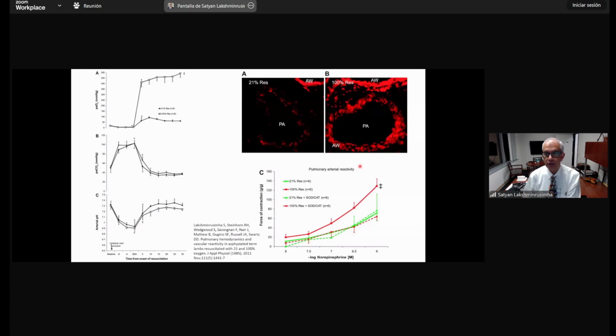And interestingly, when we used norepinephrine to constrict these vessels, those vessels that had received 100% O2 showed increased pulmonary vascular contractility, suggesting that these vessels become very twitchy with hyperreactivity in response to catecholamines. And addition of abundant amounts of superoxide dismutase and catalase to remove the superoxide anions from these tissues resulted in the increased contractility being reversed, similar to what had happened in 21% O2 lambs. So this goes to show that resuscitation with 100% oxygen does result in pulmonary vascular hyperreactivity, and this reactivity is at least partially mediated through free radicals, oxygen-free radicals.